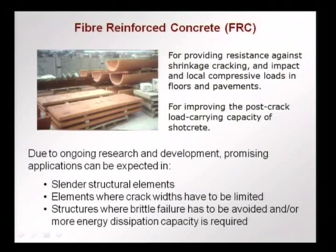Wherever we have to limit the crack widths, the elements where crack widths have to be limited due to durability or serviceability requirements, wherever we have to avoid brittle failure, say in shear, when we want to avoid brittle failure and we need more energy dissipation capacity, say in earthquake seismic loading applications, fibers would possibly be used in the near future.